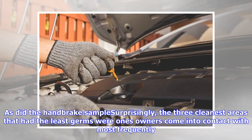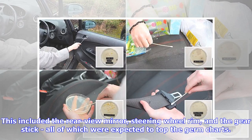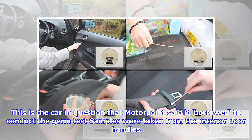Surprisingly, the 3 cleanest areas that had the least germs were ones owners come into contact with most frequently. This included the rear view mirror, steering wheel rim, and the gear stick, all of which were expected to top the germ charts. This is the car in question that Motorpoint said it borrowed.